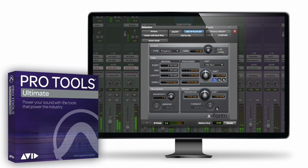And that is the Z-Plane AX Elastique, which you can now use on the time compression expansion section of Pro Tools. And as we've highlighted on the blog with some of Alan's demonstration content, it is incredibly good quality. And more importantly, the process time is much, much quicker. So I highlight X-Form in some respects. It has its uses, but I would strongly recommend you look at Z-Plane's AX Elastique to replace it.